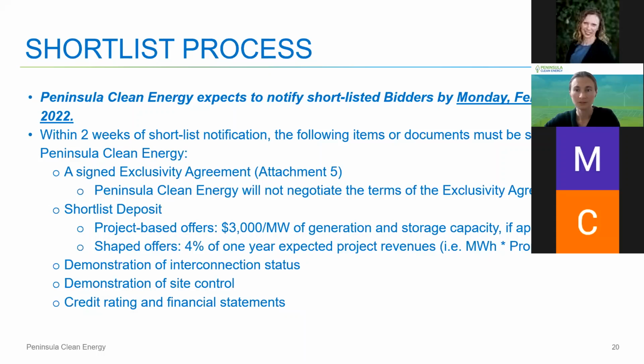For project-based offers, the deposit is $3,000 per megawatt hour of generation capacity and $3,000 per megawatt hour of storage capacity as applicable. For shaped offers, the deposit is 4% of 1 year of project revenues, and project revenues are defined as the megawatt hours delivered times the proposed price. You must also submit demonstration of your interconnection status and your site control. And finally, you must submit your financial statements and documentation of your credit rating if you have one.